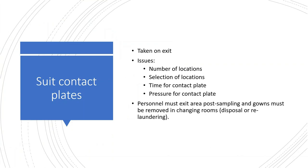So in terms of the taking of the plates, you do have choices to make about the number of locations, the NCC plates, how you're going to select locations, how long the contact plate will remain in contact with the gown for, and whether there is any control over pressure that can be made. And these are key decisions that you need to make, and there's no necessarily right or wrong answers, but these need to be embedded into a rationale of some form.